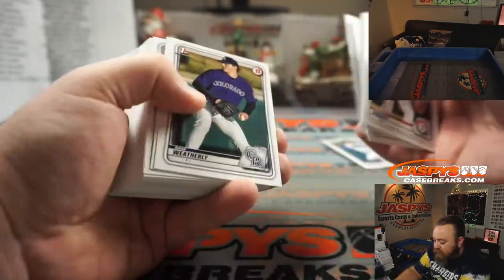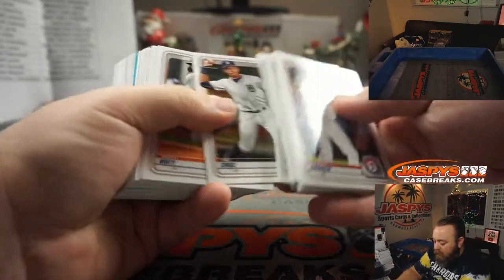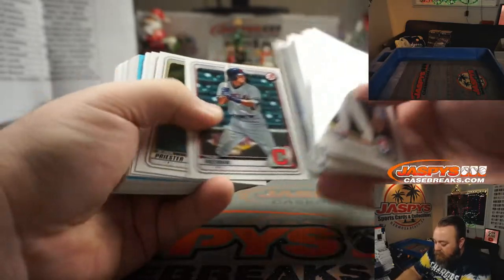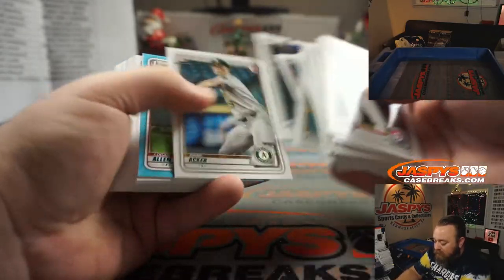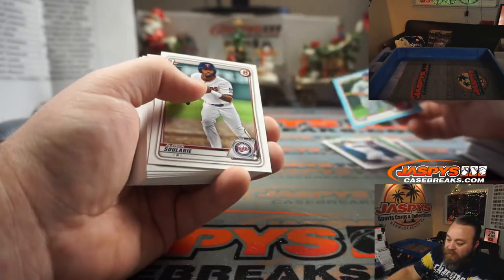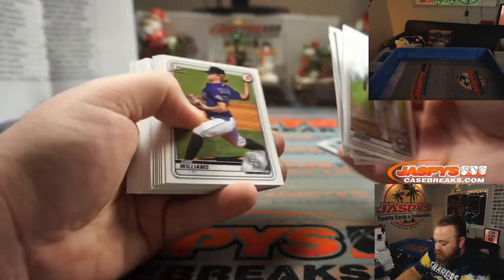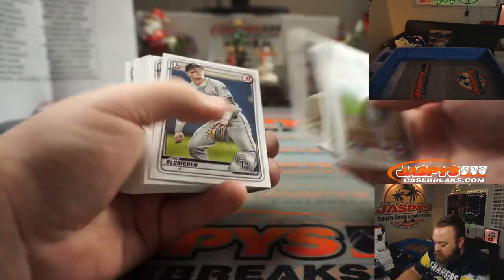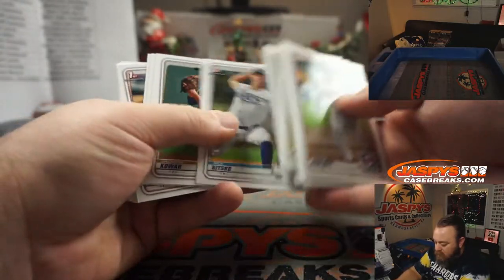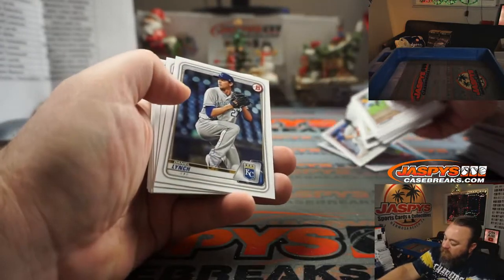Yeah, they question their pedigree, what system they came up in, who their main coaches were along the way, stuff like that. A lot of that has to do with it. Logan Allen, sky blue paper to $4.99 for the Indians, Mark Bissett. Heston Kerstad for the Orioles.